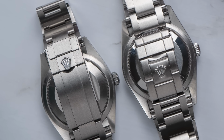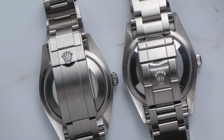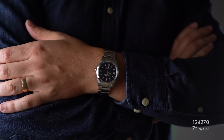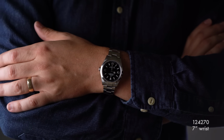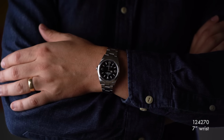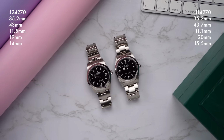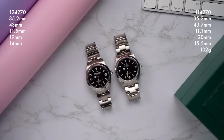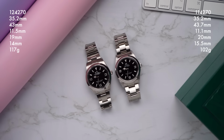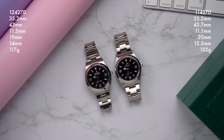But the new Explorer bracelet has the Easy Link extension in the clasp that allows you to pop out an additional 5mm when you need it. It can be really nice, but on this watch, it's so light and it can be worn so loose that this is one of the few watches I haven't used the Easy Link on. And as for weight, sized to my 7-inch wrist, the old watch is 102 grams and the newer watch is 117 grams. The bracelet plays a big part in that weight, and maybe the thicker case too.